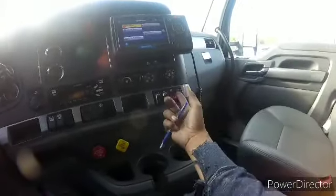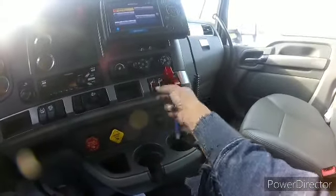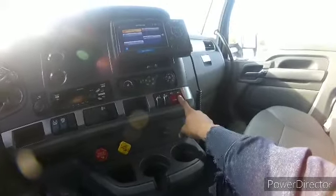This one has the fifth wheel release to release your fifth wheel. And then, of course, the slide for your fifth wheel. Everything's pretty much the same. Of course, you got a spot for your CD. All this stuff is the same. All that stuff's the same.